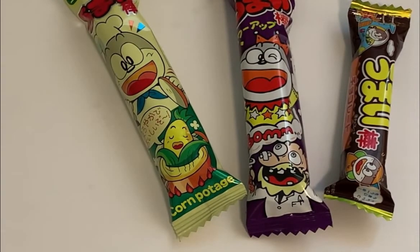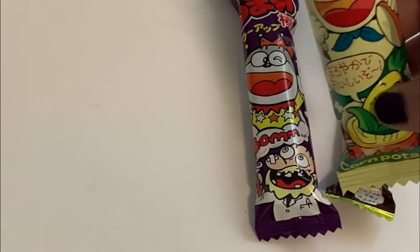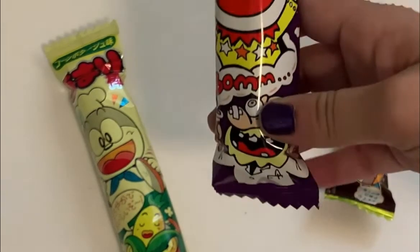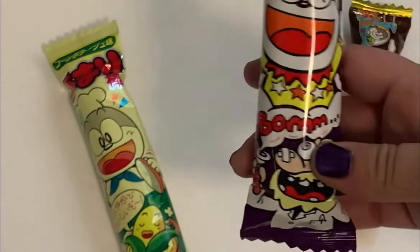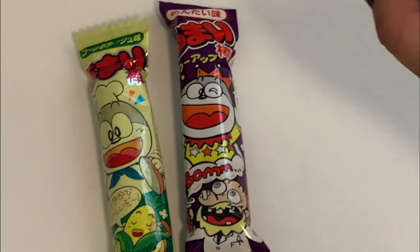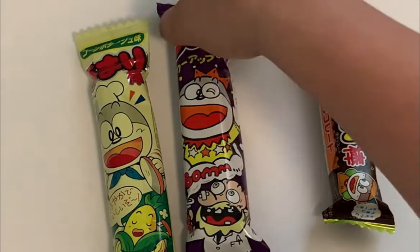They're usually like a savory or an umami flavor. For example, this is corn potage, which is a type of potato soup, and this one is mentaiko, which is a salted roe flavor, and I think that sounds fabulous. And then this one is chocolate. Now, the Umaibo, they're basically like your puffed corn snack, so probably the same consistency as like a Cheeto. And we're gonna open the salted roe one.